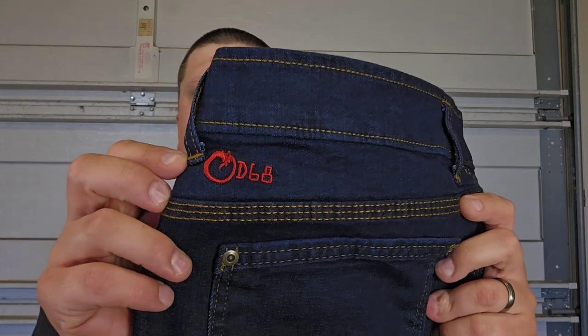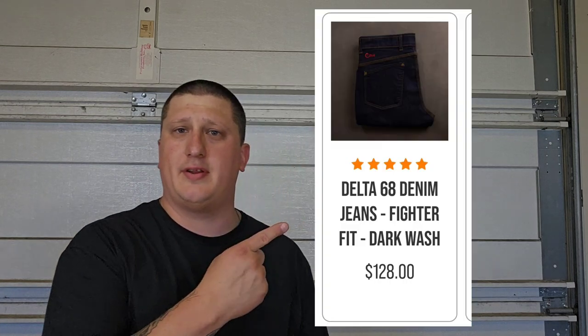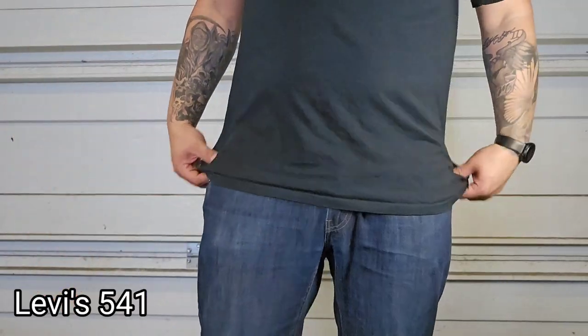There's the Delta 68, so these have a little stretch to them. I was a little concerned about these. They don't look like they're going to be bad. I don't like real tight fitting jeans. They have the legit fit, and they have another one. I forgot the name off the top of my head. And those were even more of a slim fit. I saw comments saying these are slim and those are extra slim, but I bought them anyways just to test them out. So let's compare the fits. These are the Levi's.